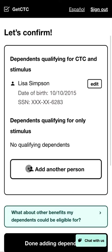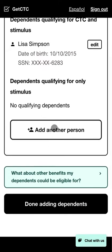Finally, GetCTC will show me a list of my dependents, including whether they are eligible for CTC or only for the third stimulus payment. I can keep repeating this process until all my dependents are recorded. For now, I'll say I only have one dependent.